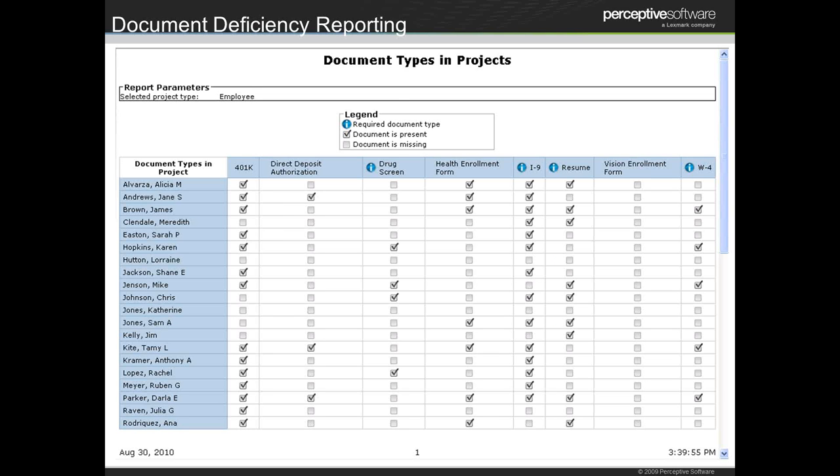One of the most important things that we do, and some of the most value we can add to an employee file, is this overview report that shows you, with those check marks, which documents are physically present in an employee file. We can require certain documents to be present and then report on missing required documents, as well as just showing you comprehensively what we have for that employee. So again, I'm proactively managing what information I have and making sure that it's accessible as needed.